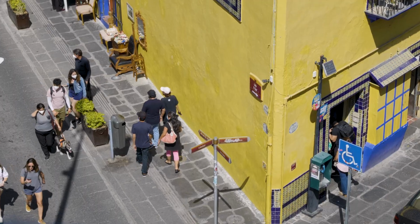The best time to visit the city is from November till April. It's the dry season, so limited rainfall, but keep in mind that it can be cold by night.